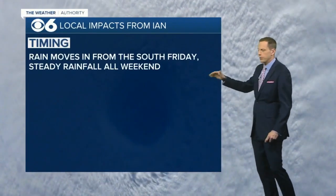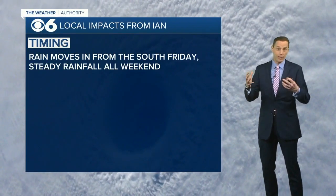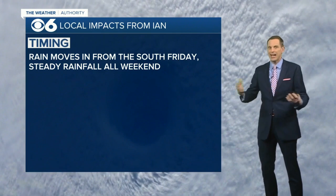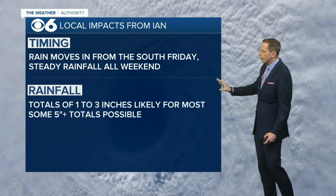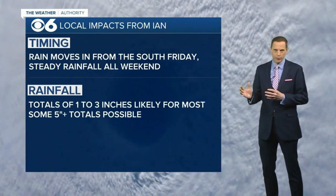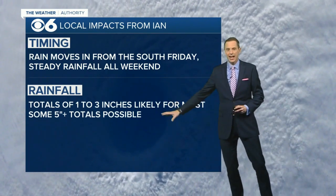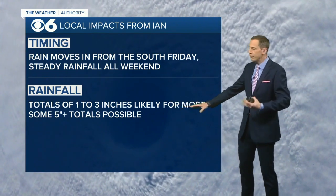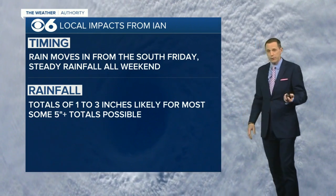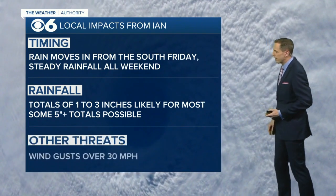But the local impacts will be the rain moves in from the south Friday, and we're going to have a prolonged, steady to at times heavy rainfall the entire weekend, and some of this rain will last into Monday and even Tuesday. Rain totals of at least 1 to 3 inches will cover everyone, but there will be some sections that get in excess of 5 inches of rain. So there'll be a lot of areas that get 4, 4.5, 5. We could have some localized totals in a few spots, maybe far south side of Virginia, that could get up to about 8 inches of rain. So we'll keep an eye on that.